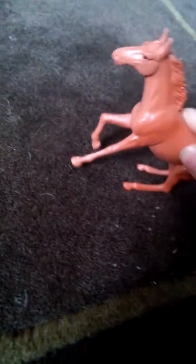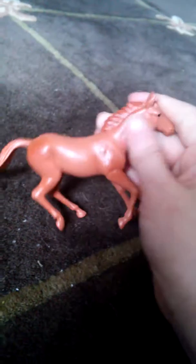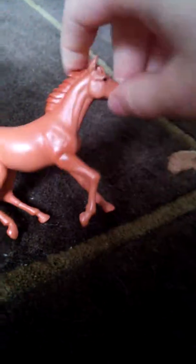Next, bringing on through is Dash. This is Dash. She is a Mustang, and she could be in a rearing position, like that, or she could be in this running position, like she already is. But here she is. She's a really pretty red chestnut color, and she is so beautiful. Her name is Dash, and she's a Mustang. She's a chestnut.